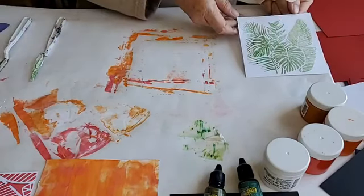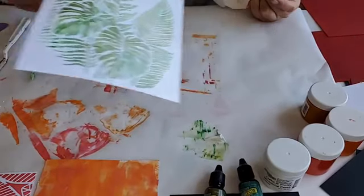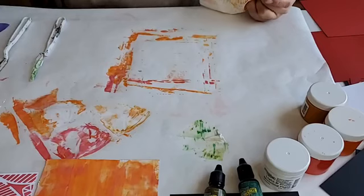I love this. You know what? This would also be beautiful matted on a gold mat. That would be so pretty. It would look beautiful on black too.